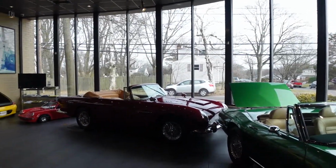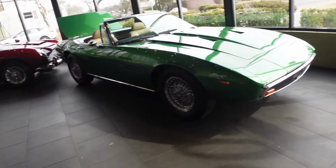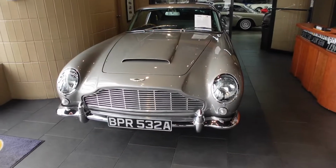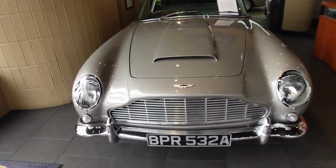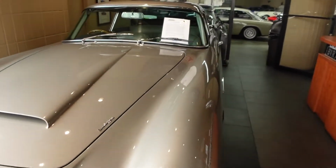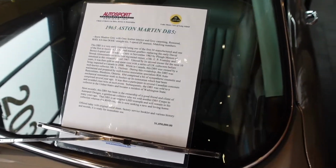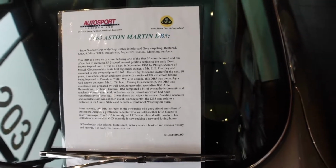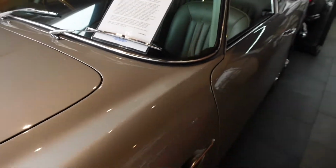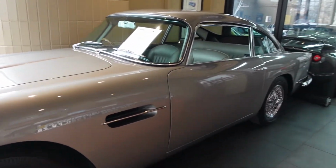And here we go. We've got the Maserati Ghibli convertible and an Aston Martin convertible behind it. I love this green. And here's a James Bond Aston Martin, which honestly I don't know as much about. So if you'd like to comment about these below, please do. I love the grille and the Euro tag. Here's our window sticker. So, a 63 Aston Martin DB5. If you want to pause it, it's a 4-liter dual overhead cam engine. Knockoff wheels. Great looking car. Very James Bond.